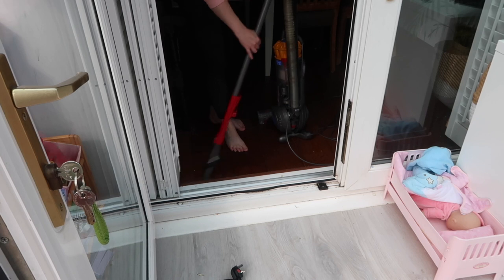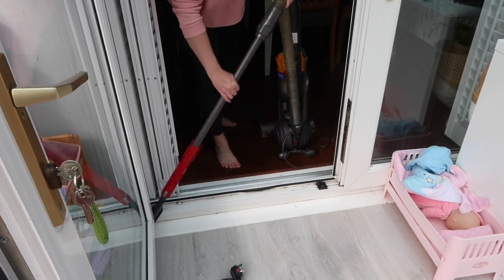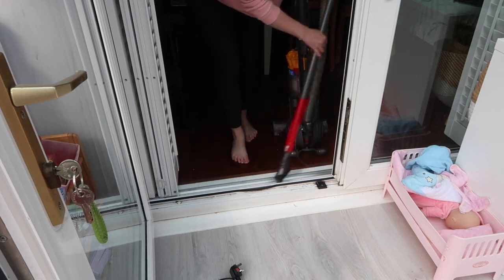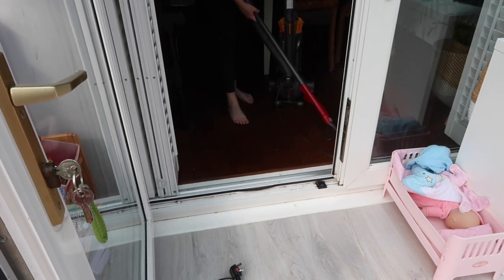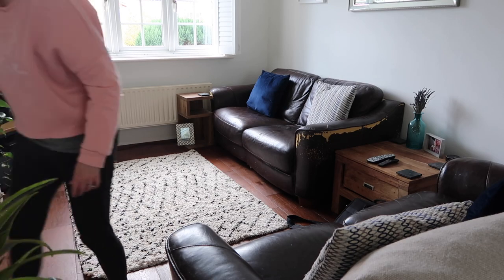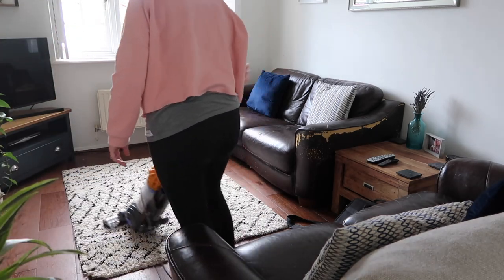I'm just using the vacuum cleaner in the little grooves in the door frame, because that just gets full of crumbs and dirt and hair and dust and stuff. So I'm just running that along. I'm not being totally thorough with the hoovering today. I'm not moving furniture or anything.